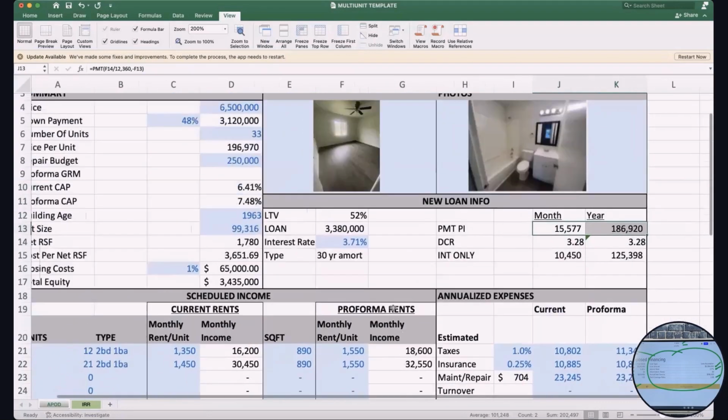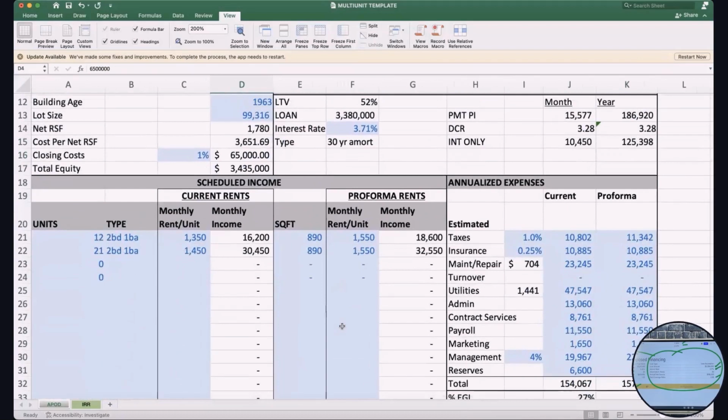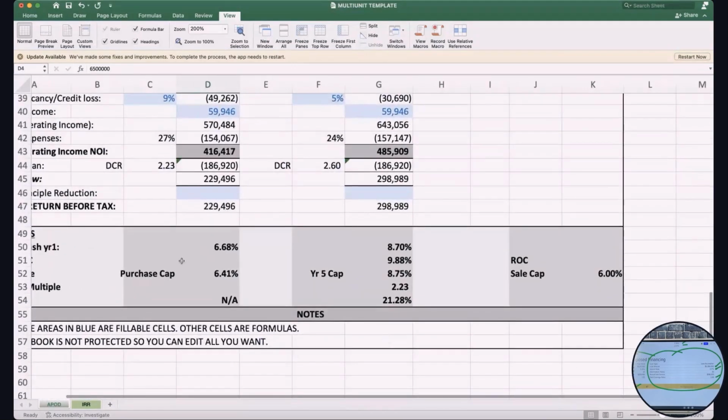Now let's see how the numbers look at a 6.5 million bucks purchase price. The point I'm doing this for is, does it make sense to assume the existing loan or does it make sense to put new debt on it? You see what I mean? Does it make sense to assume the existing debt or put a new loan on it? And what I'm looking for is my returns down here.